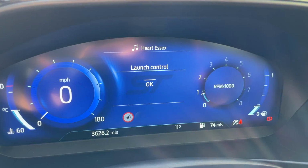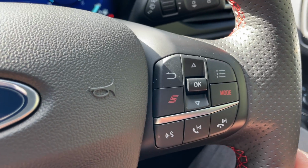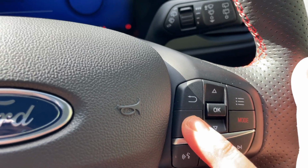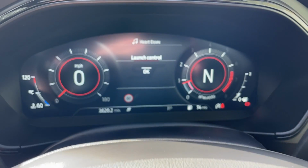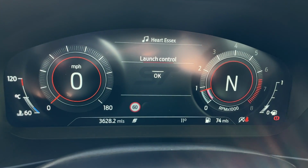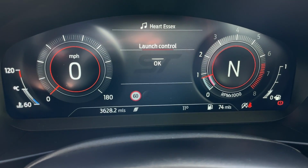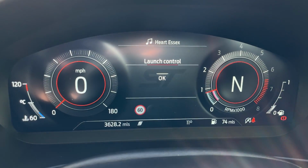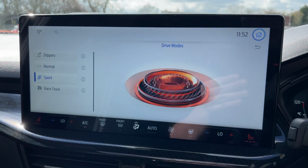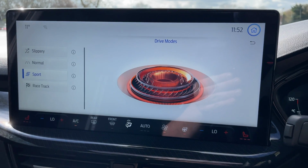So fantastic. Right, so we also have a few more features. We do have selectable drive modes or sport mode. So you click on this one, and that will take you straight to sports mode. So whether you do need to action your sport mode in a hurry, you have a button on the steering wheel. The opposing button on the right hand side is a mode button, because this does have selectable drive modes, which actually appears on this beautiful Sync 4 module. So as you can see, we have a slippery, a normal, sport, and also a racetrack drive mode.